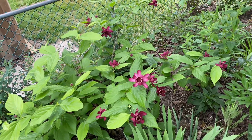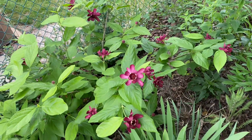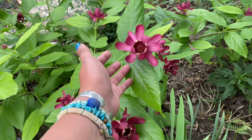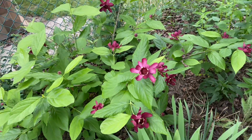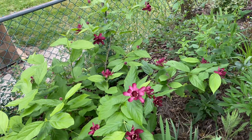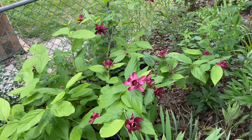What I love about this one is, first of all, it has these beautiful magnolia-like blooms which bloom at a time when magnolias are not blooming. So it does bloom in early summer, and it can bloom all the way into fall. It can continue to have buds and bloom throughout summer.